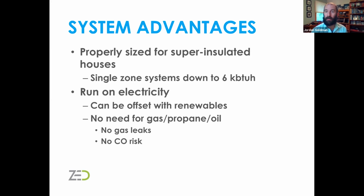Mitsubishi makes single zone heat pumps down to half ton, 6,000 BTUs an hour, 9, 12, 15, so they're down in the sizes that we want for what are hopefully all of the high performance, super insulated houses that we're all designing and building. As I mentioned, these run on electricity, which can be offset with renewables, and are really good for life safety.